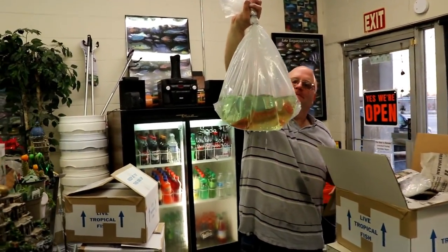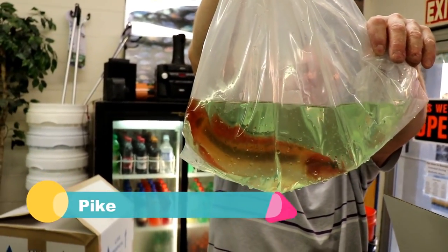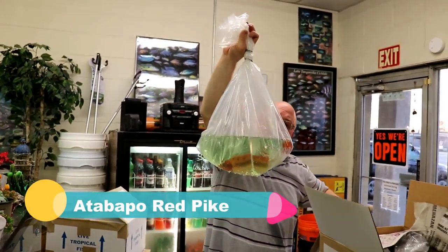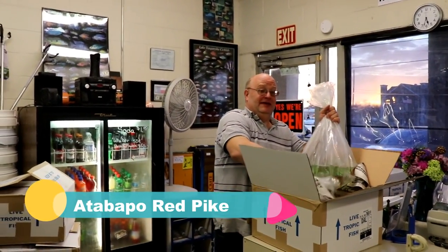Oh, there you go. Wow. These are the red pikes. These are the Atabapo red pikes. That thing is beautiful. They are gorgeous. They are a predator. They can be a little bit aggressive, but they're still not super nasty. Not like a red devil is.